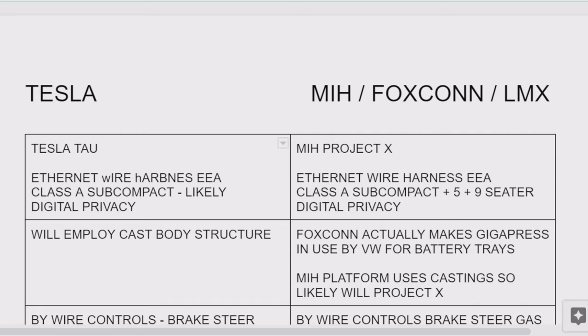Now, the TESLA TAO is a 25K TESLA, assumed to be, I have a picture down of a concept, two-door hatchback. The MIH Project X looks like a cube. It's utilitarian, and in my mind appears to be a robo-taxi.